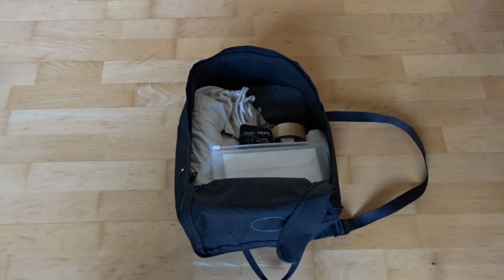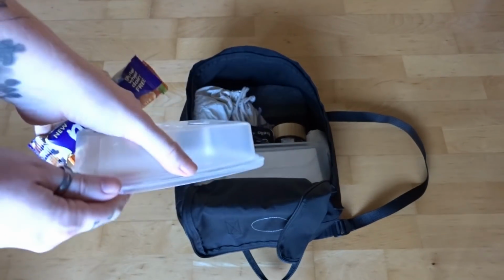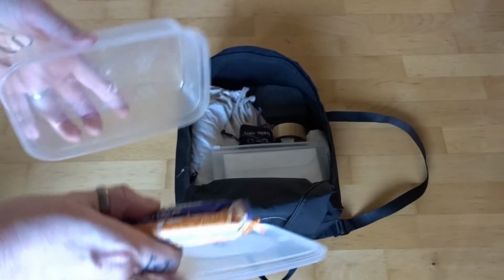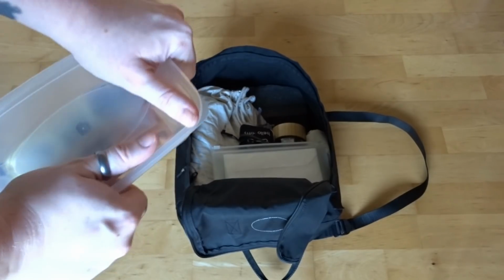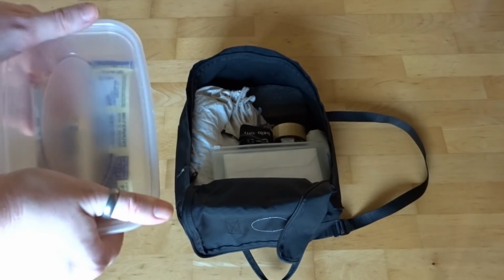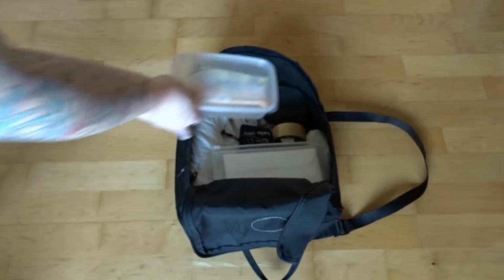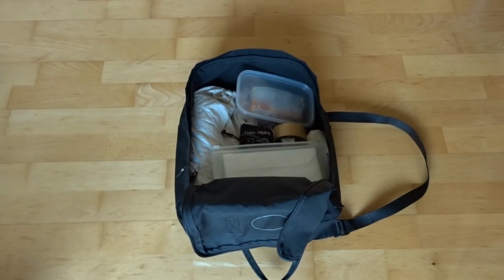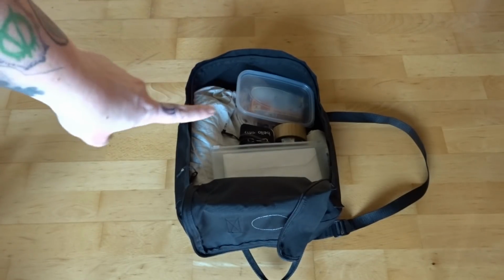So that's everything packed. There's actually a surprising amount of room left in there. So what I'm going to do is I've got a repurposed takeaway tub. I'm going to put some snacks in there. We're flying quite late. We arrive at like 9:15 in the evening. So I'm not going to need much food, just a couple of snacks. So I'll pop that in there. I've still got room, and I can always use that when we're there because we're going to have access to a kitchen. Use that there instead of using more plastic.